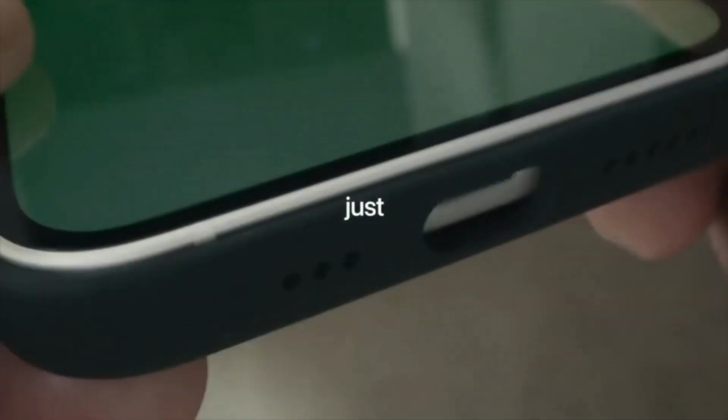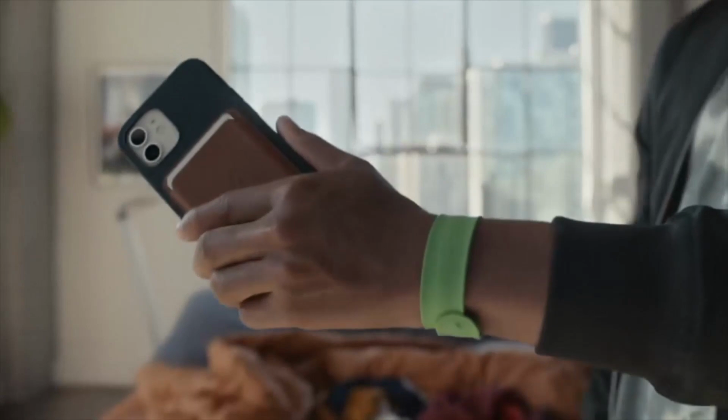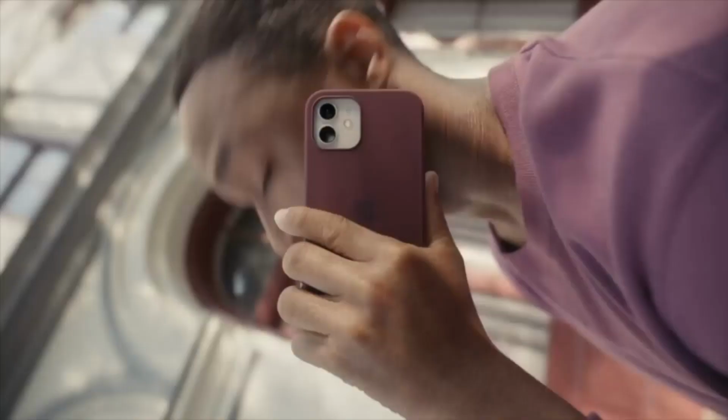Now, I've long been a fan of the sticky wallets that go on the back of your iPhones, like this one on my old iPhone 10. Apple have gone a step further this year by actually having a MagSafe wallet which magnetizes to the back of your phone. This is a great idea.